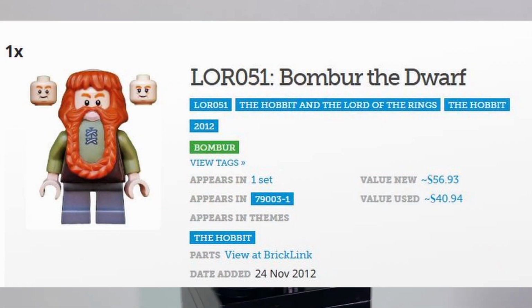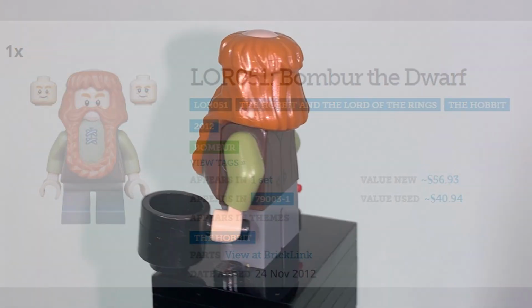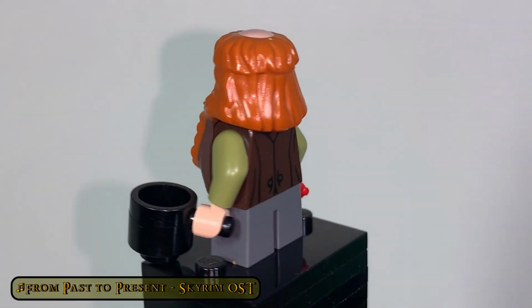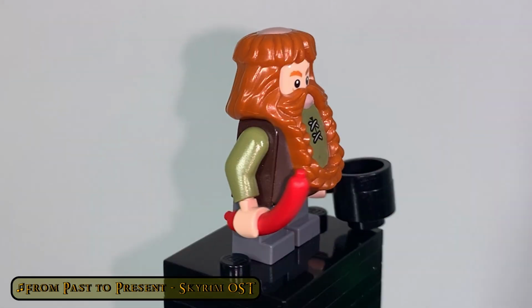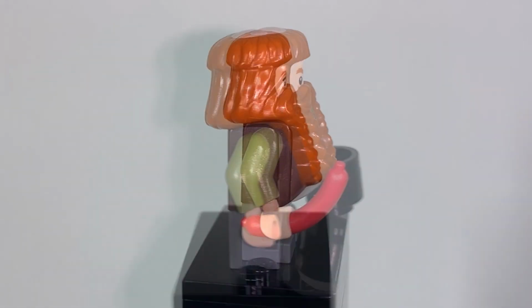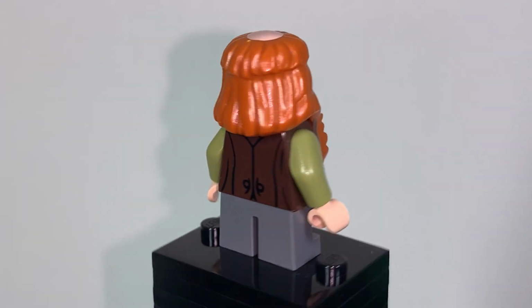Bombur's belly there has been molded into a piece that includes his hair and his beard, so he's wearing that piece on his head, which is why characters like Homer Simpson I don't think would work for a piece like this. Still, it's a really cool design that I wish the LEGO Group would try to take into other themes, because I would have loved to have seen what a Homer Simpson with a bigger belly piece would have looked like.